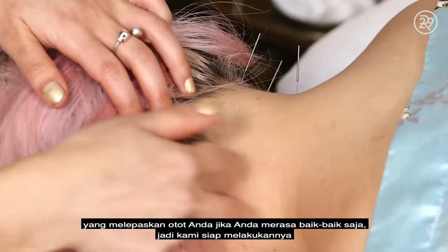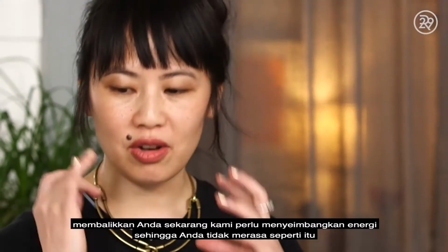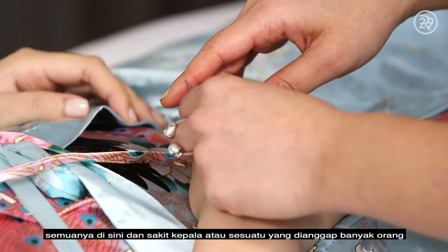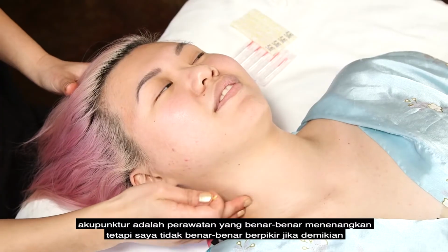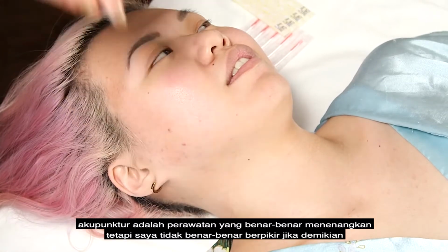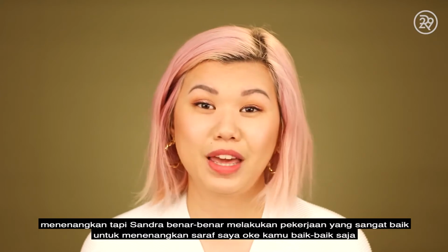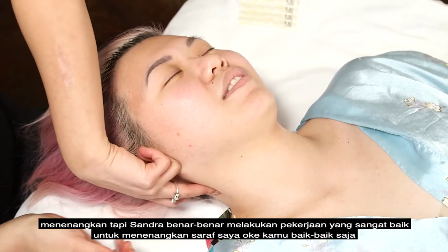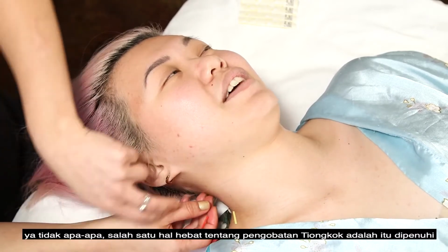All right, so we're ready to flip you over now. We need to balance the energy so that you don't feel like it's all up here and get a headache or something. Many people consider acupuncture a really relaxing treatment, but I didn't really think that it was. If you have any kind of aversion to needles, you probably won't find it all that soothing. But Sandra did do a really good job of easing my nerves. Okay, you okay? Yeah, that was fine.